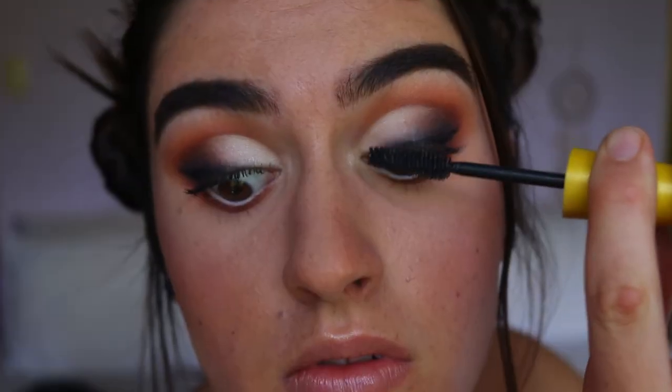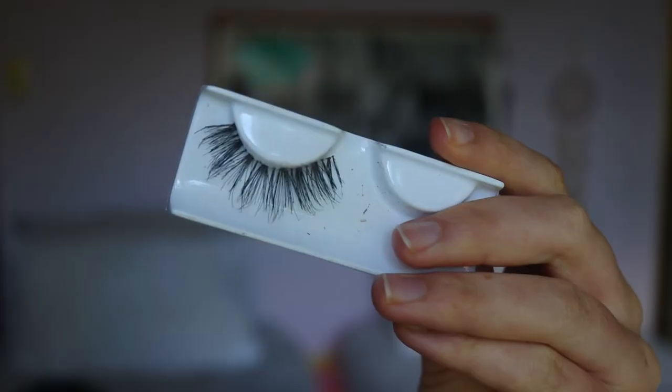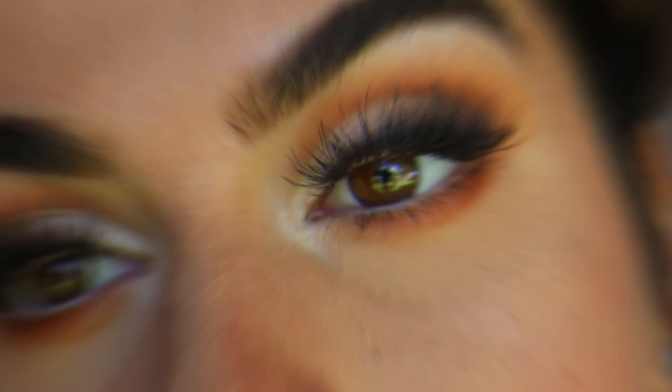So mascara, I'm going to go in with the Colossal Mascara from Maybelline. So I'm going to go in with the Temptress Wispy ones from House of Lashes. And well, these are the finished eyes.